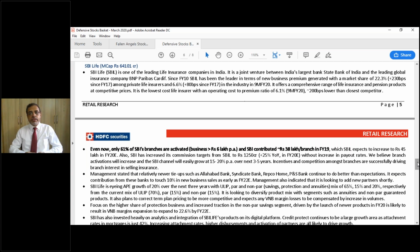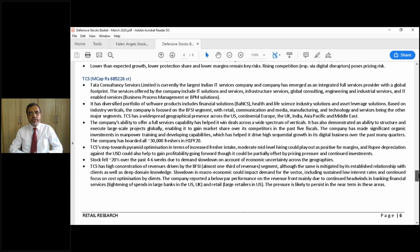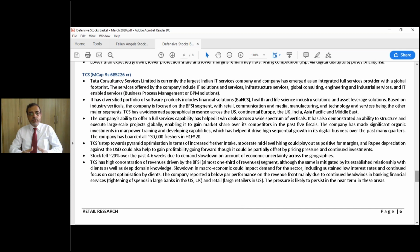The last stock in this basket is TCS. Now here again, similar to Infosys, the risks include dependence on BFSI and global spending cutback by their customers, and forex volatility is another risk that the company faces.